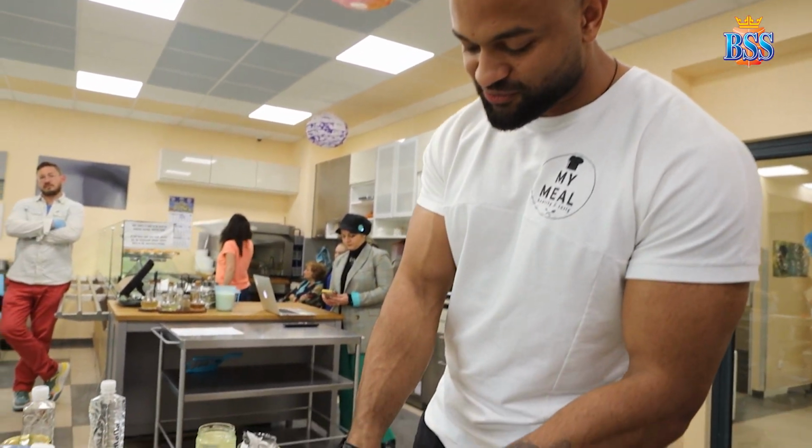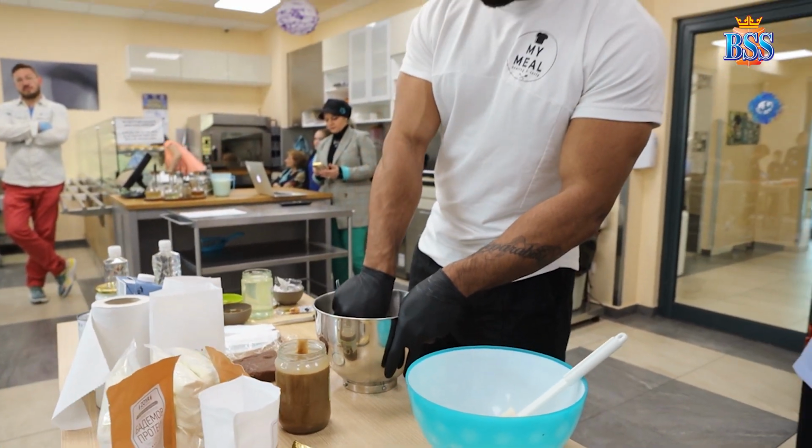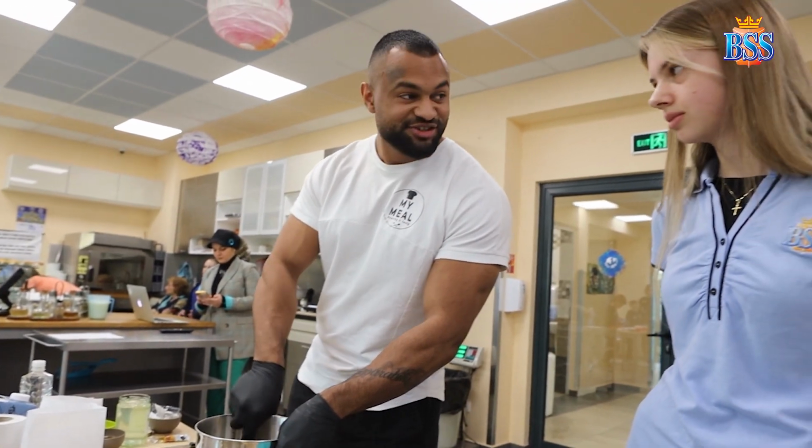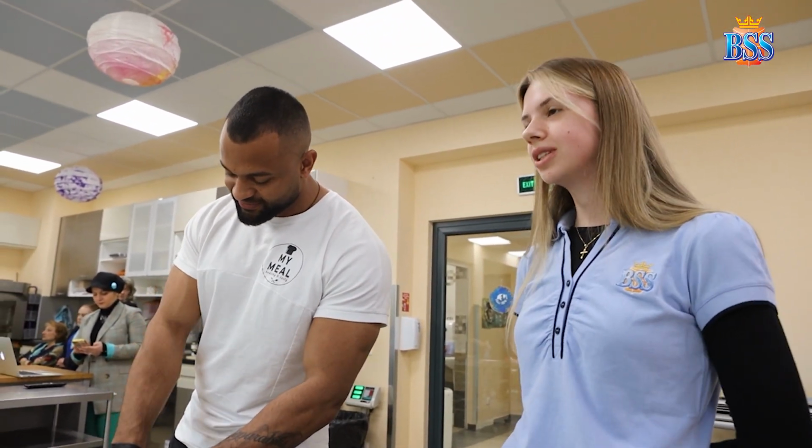For white chocolate, you would need to use sunflower tahini.